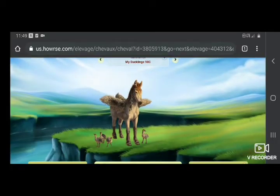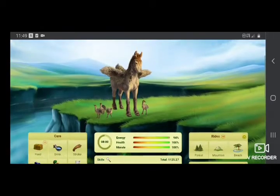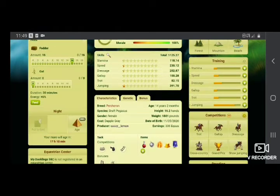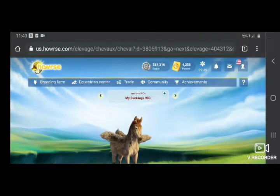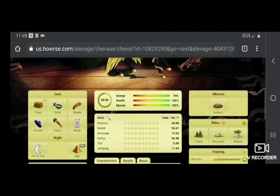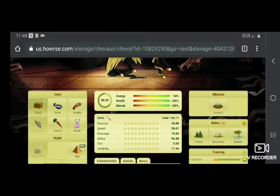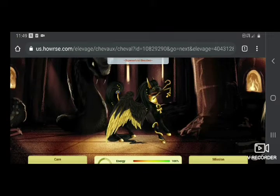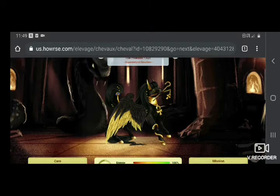My ducklings! Oh my gosh, I love this. I love this coat. It took me forever to find a background that I was okay with, and this one's definitely good. The Pharaoh. I'm not usually into Egyptian style coats, but this one is just so, oh, it's stunning.